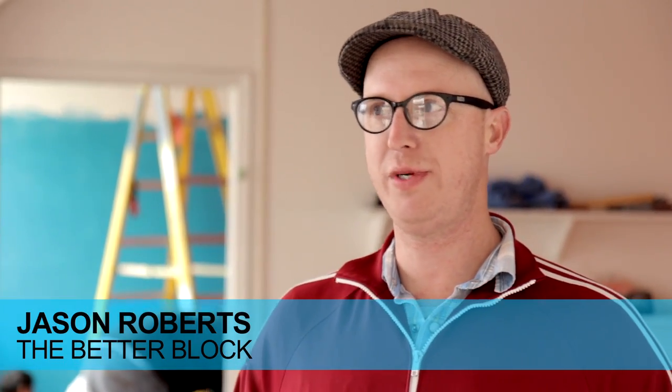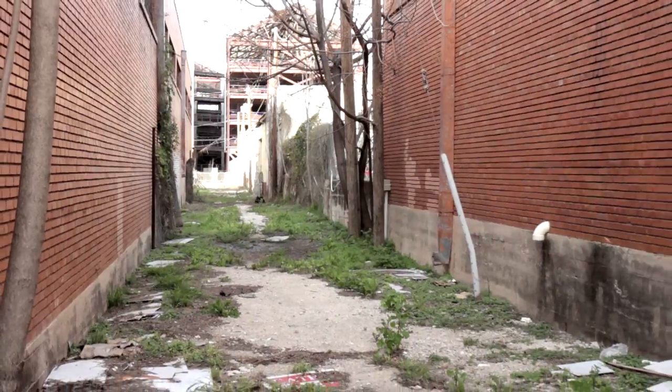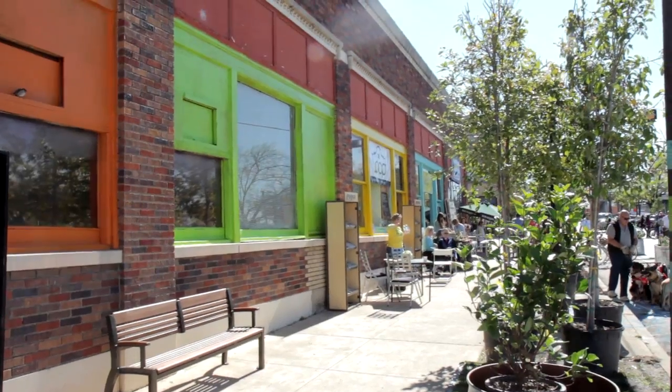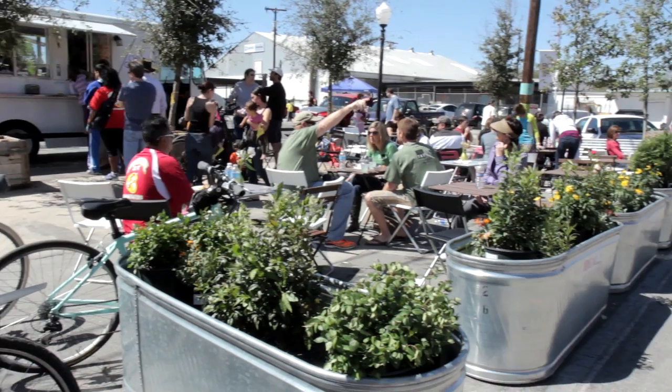What we do with the Better Block is we take a block like this, and over a day or two, we'll come in and we'll retrofit this space. We're going to bring out trees, we're going to bring out landscaping, we're going to develop pop-up businesses in these vacant spaces. We're going to have coffee shops, flower shops, outdoor seating.